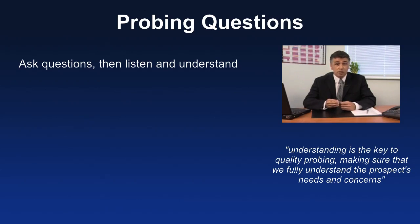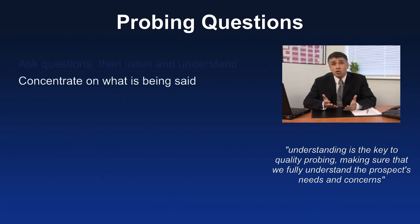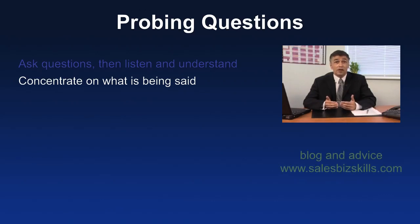When we're listening, we should encourage the prospect to talk without interrupting, concentrating on what's being said. We should look for the theme. What does our prospect really like or dislike? What precisely are their needs? What objections might they raise about our solution? When they finish talking, we can then ask further questions to clarify exactly what they require.